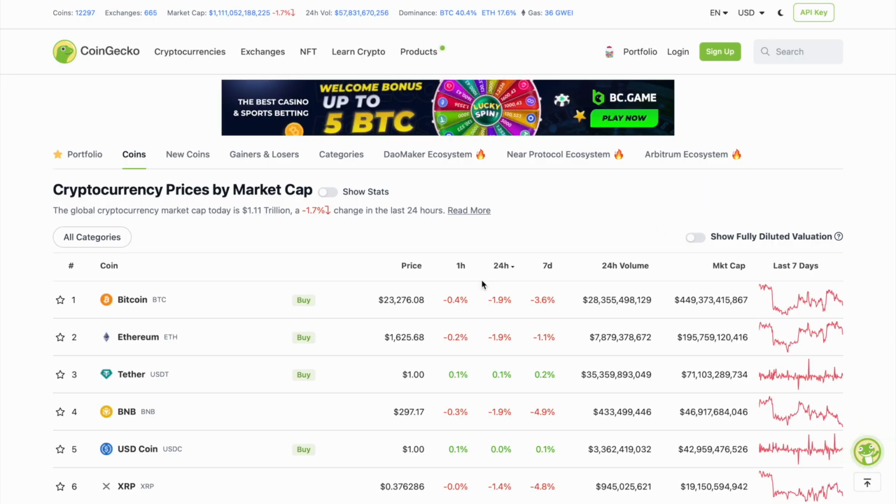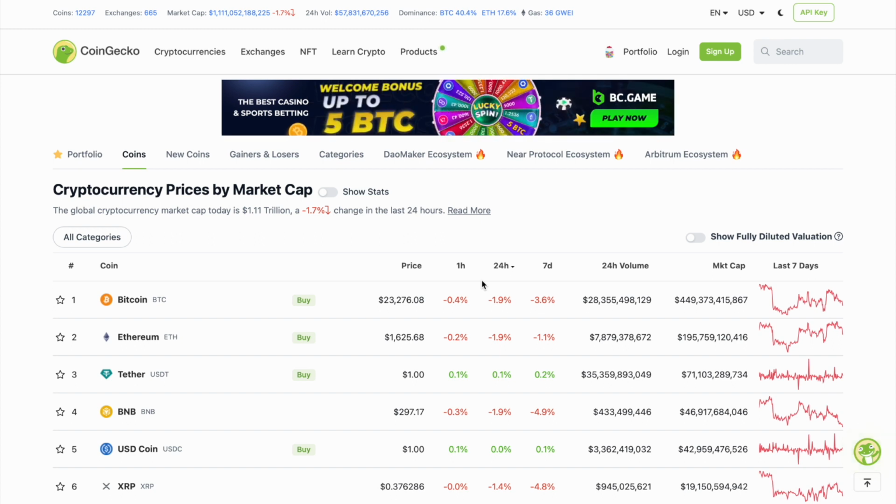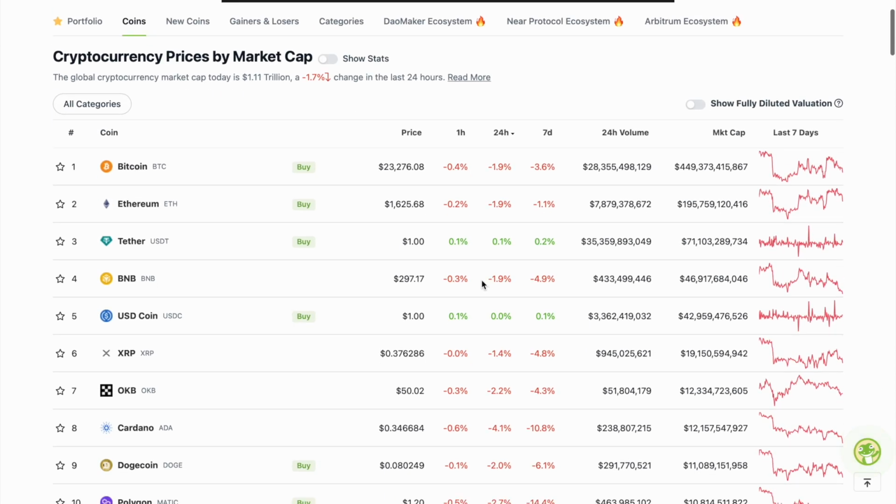Now there are a lot of similar data providers like CoinGecko, CoinMarketCap, things like that. CoinGecko is probably the most popular of those, but why would I use it over CoinMarketCap or some other ones? One thing you've got to understand is the whole coin process.